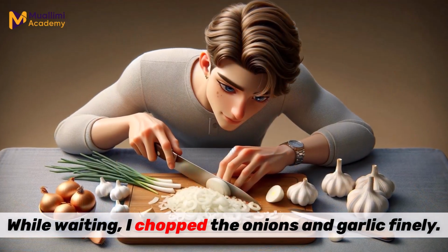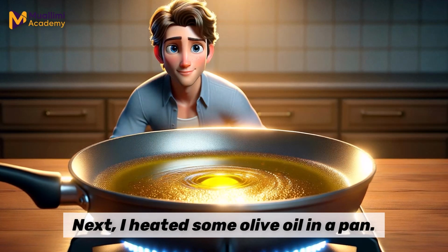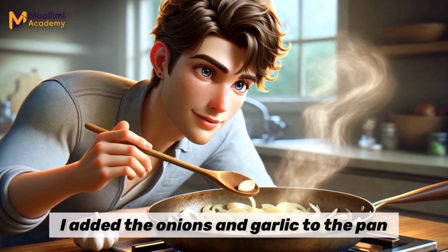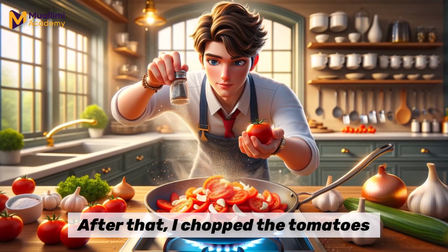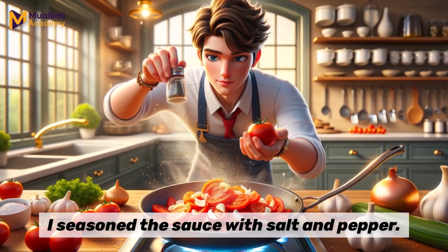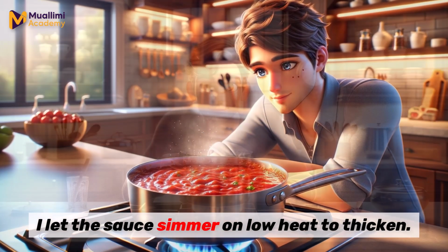While waiting, I chopped the onions and garlic finely. Next, I heated some olive oil in a pan. I added the onions and garlic to the pan and sautéed them until they were golden. After that, I chopped the tomatoes and added them to the pan. I seasoned the sauce with salt and pepper. I let the sauce simmer on low heat to thicken.